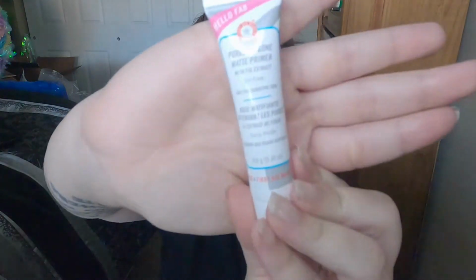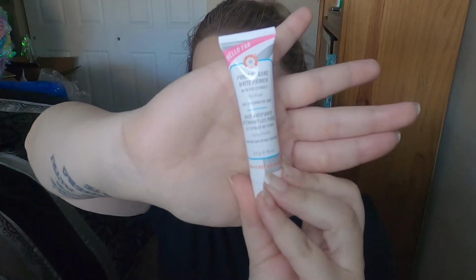Next, oh, this is cute, from First Aid Beauty. I love anything from First Aid Beauty. I have a ton of their stuff. My skin absolutely loves any of their products. Their washes, their scrubs, their lotions, their creams, you name it, my skin just soaks it up. It is in love with it.